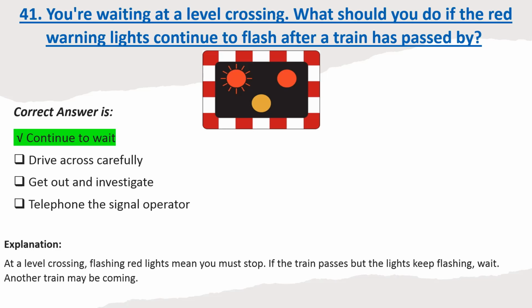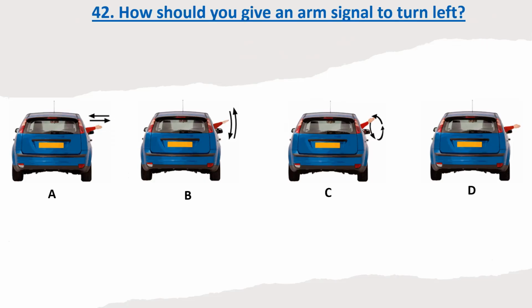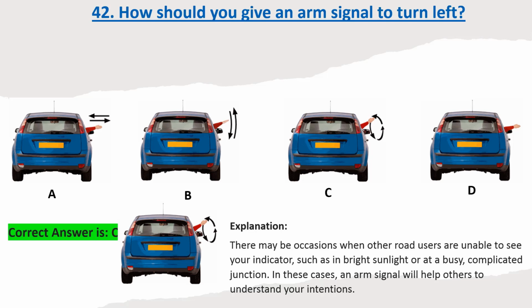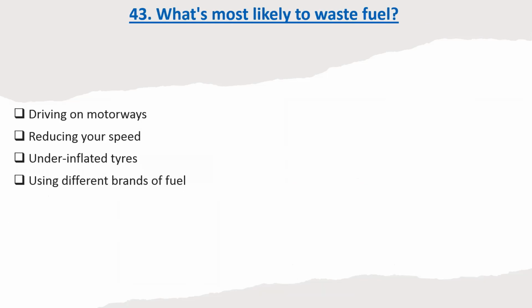42. How should you give an arm signal to turn left? A, B, C, D. Correct answer is C. Explanation. There may be occasions when other road users are unable to see your indicator, such as in bright sunlight or at a busy, complicated junction. In these cases, an arm signal will help others to understand your intentions.